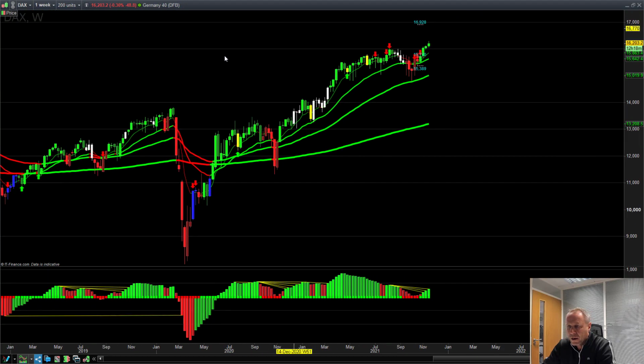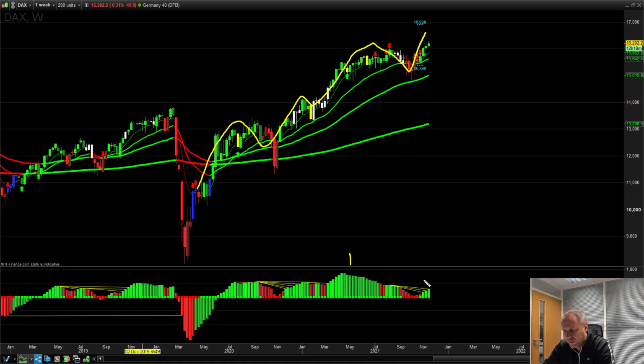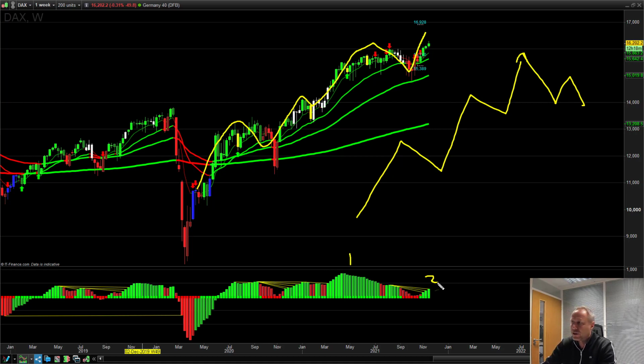Exciting times. So now we see this lovely long side trade in the DAX, and as we break above that 16,000, we're getting into areas where we have a 2 wave. 1, 2. Markets go up in waves. And ending patterns tend to happen with divergences, but not just any old divergence. I've been trading divergences for many years. The ones that have good angles, the good diagonals, are the ones that give us those reversals.